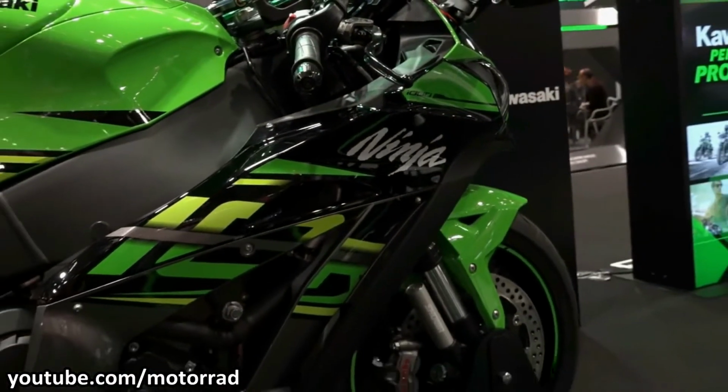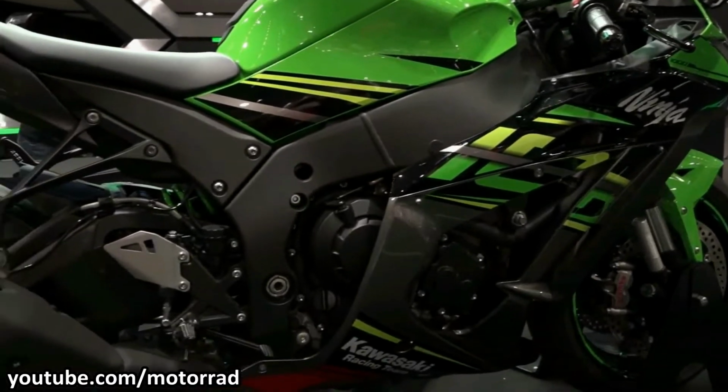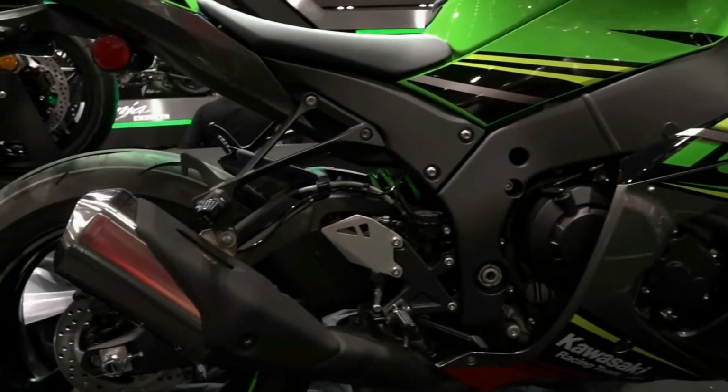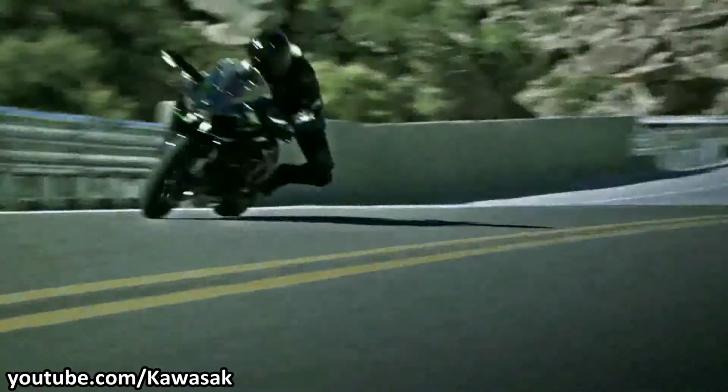The prestigious motorcycle show, the Intermot 2018, is in full swing in France. Some big bombshells have been dropped. Let's start with the biggest of them all, the Kawasaki Ninja H2.